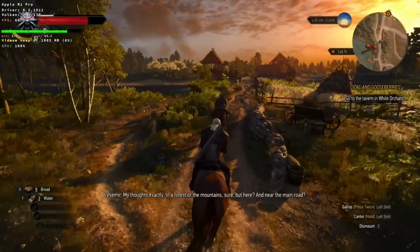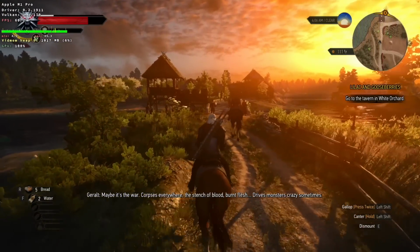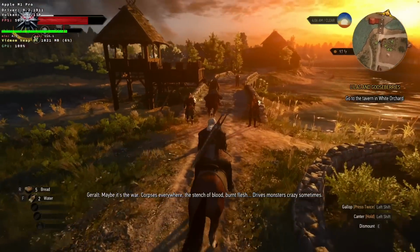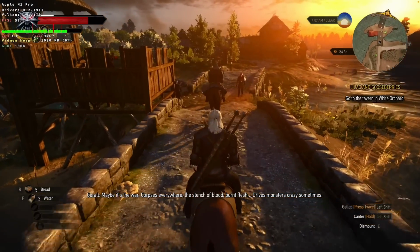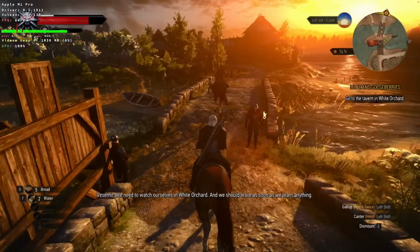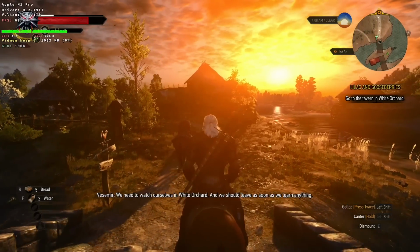We are running here at 1080p at medium settings, and basically this is a huge improvement over the original M1 chip, where I benchmarked this about a year ago. However, there are still some stuttering issues generally, especially when new areas are being loaded. However, the overall experience of this game is substantially better than it was on the original M1 chip.